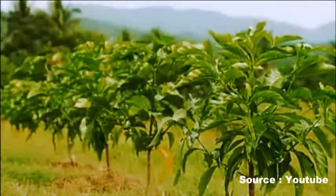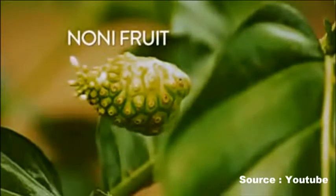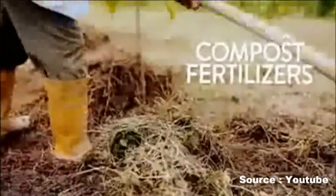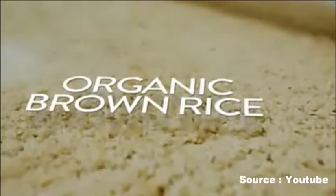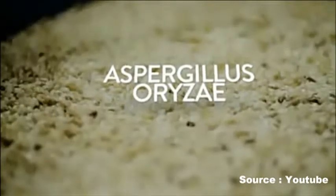Production begins with organically grown noni fruits, harvested from the company's noni plantation, situated not far from the processing plant. The trees are organically grown, using compost fertilizers, and are free from pesticides. Back at the processing plant, the harvested fruits are cleaned thoroughly. Brown rice is used as the base for the preparation of the noni drinks, to add to the nutritional value of the drink. A filamentous fungus named Aspergillus oryzae is added to the organic brown rice and left to ferment for a period of time.